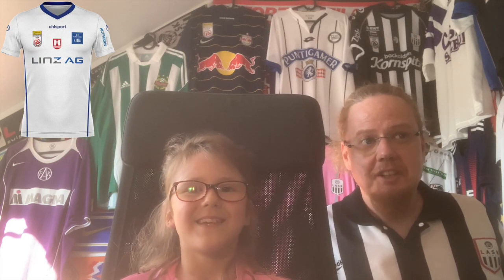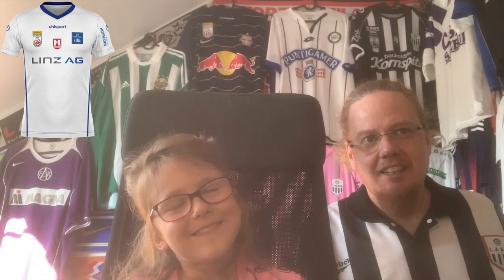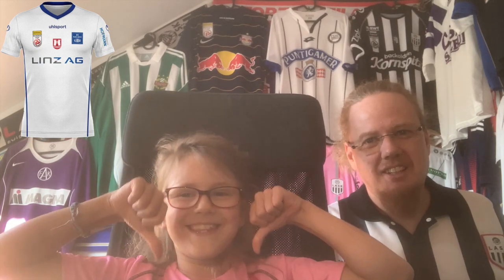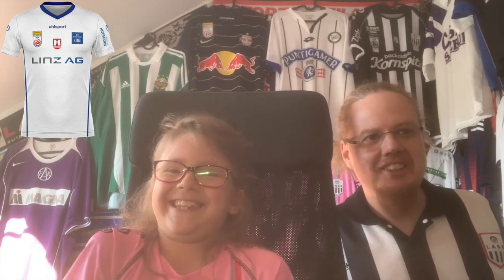We also have the next one, the away jersey for Blau-Weiß Linz. Okay, I don't like it. You don't like it? Yes. Okay. 1 out of 10. 1 out of 10. Okay.